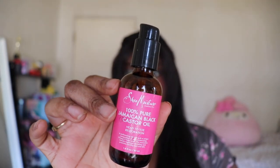Next up, we have the Shea Moisture 100% Jamaican Black Castor Oil. It's like my second or third bottle. I haven't been using it in the past 2 or 3 months because I haven't had any. I do think this helped my hair grow a little bit though. I just haven't been using it.